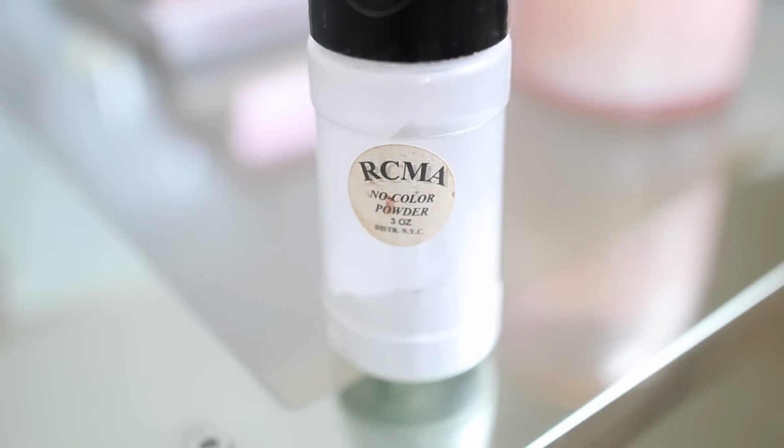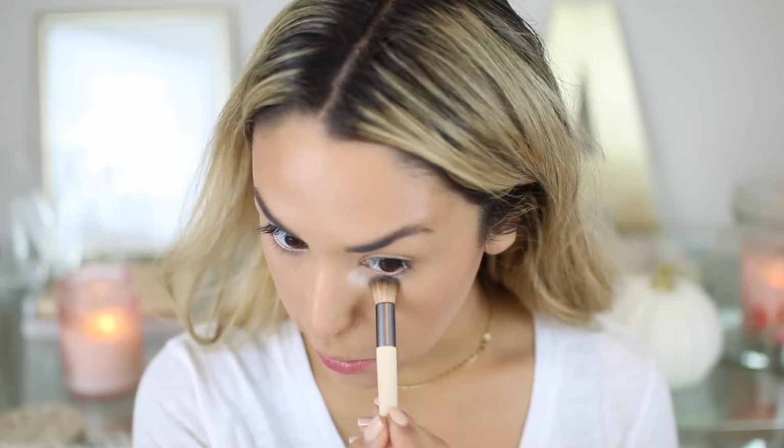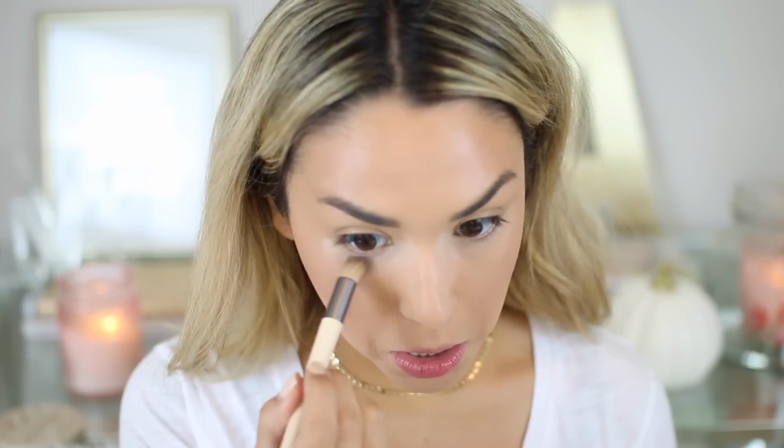Let that dry, and then we'll move on to brows and eyes. Okay, so I am starting to crease a little bit more under my eyes from that concealer, so I'm just gonna take this little angled concealer brush and some of my RCMA No Color powder and just get right in there where it's starting to crease. That's like the one thing I hate is when my concealer starts to crease.